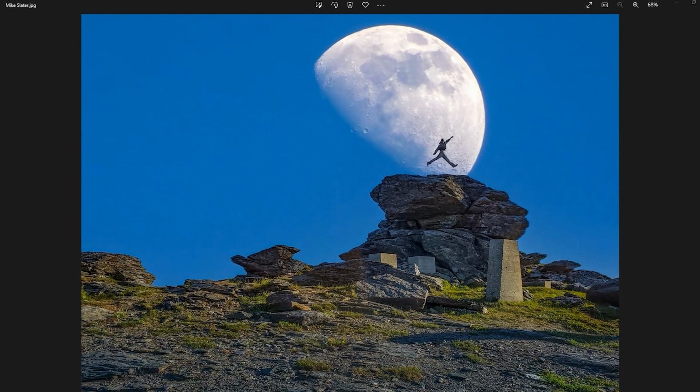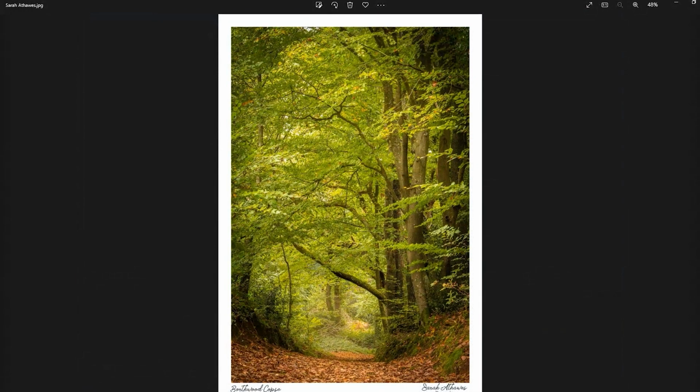Okay, very interesting. All right. Our next one is from Sarah, walking through an ancient woodland at the start of autumn in the Isle of Wight in the UK. Nice.